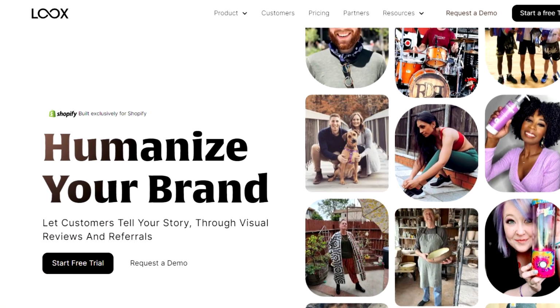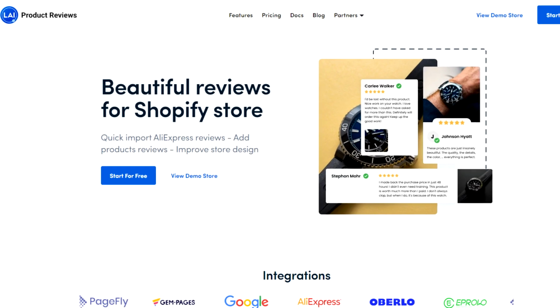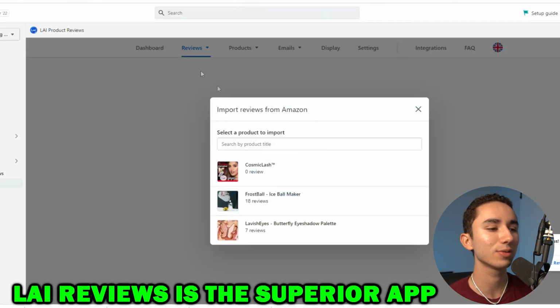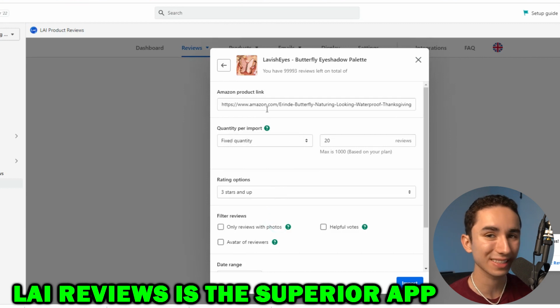Now for me, when it comes to review apps, I know most people like to use Loox or Okendo, but if you're a dropshipper, I personally prefer LAI because you can import reviews not only from AliExpress, but also from Amazon, which makes things a lot easier because these detailed reviews are just so much greater. There's better photos. It's just more authentic in my eyes.